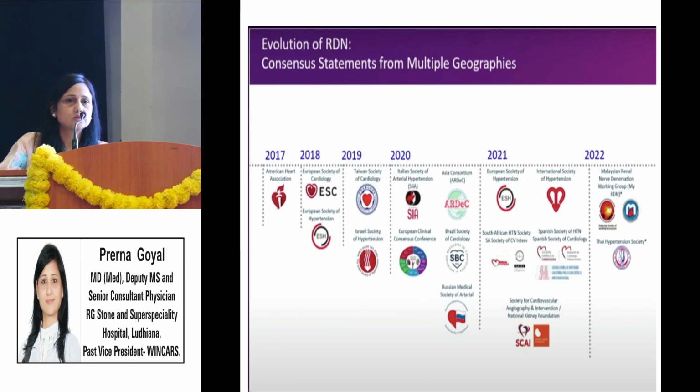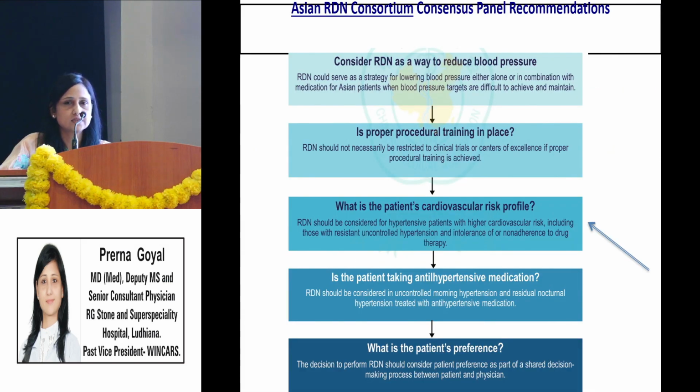So with the success of all these trials of the RDN, there has been a change in consensus statements. In 2018, the European Society said that it should be used only for research purposes. Then subsequently all the trial results came in 2021 and 2023. There has been a change in the guidelines. I will be highlighting only a few consensus statements. The Asian Consensus Panel recommendation says that RDN can be a way to reduce blood pressure, either alone or in combination with medication, for the Asian population when the blood pressure targets are difficult to achieve, provided proper procedural training and expertise are available.